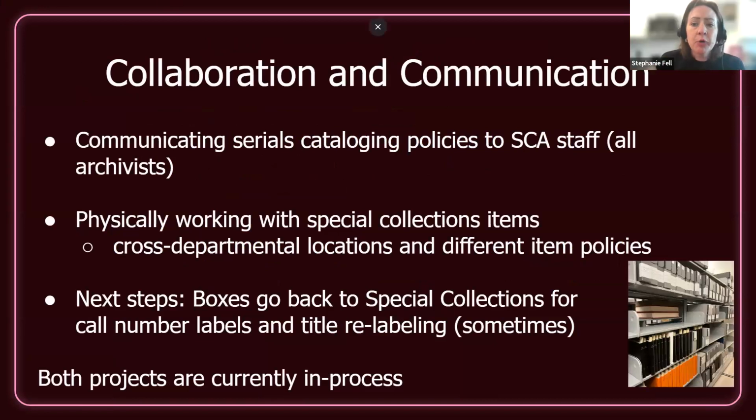I've realized that it's been important to communicate some basics of serials cataloging policies to special collections staff who are archivists, particularly with regards to title changes, as major title changes get different bibliographic records. And this is important for staff to be aware of for both online and physical discovery and access of serials titles.